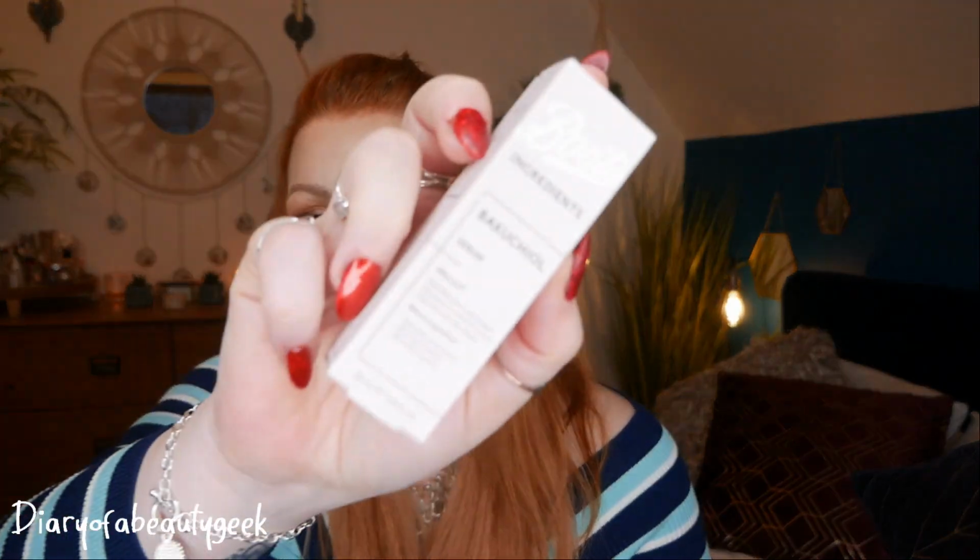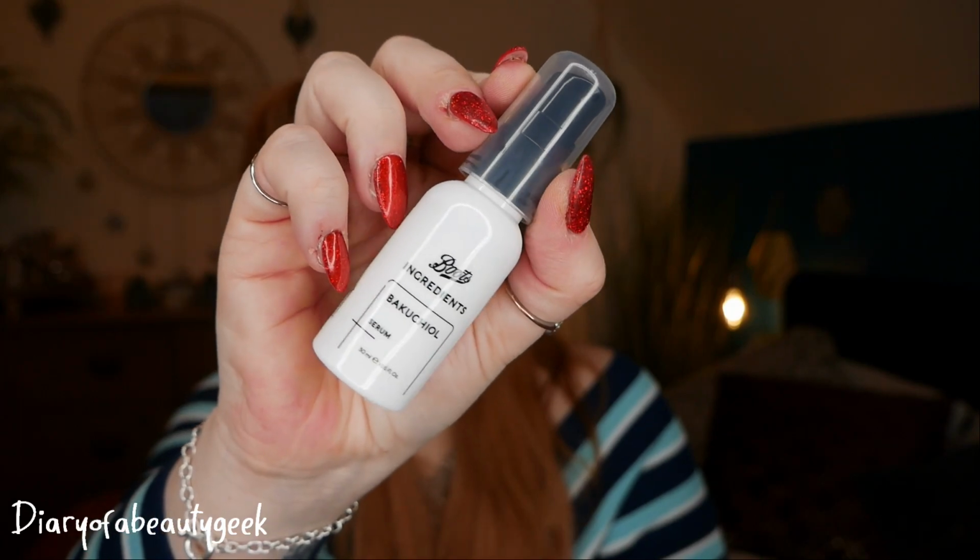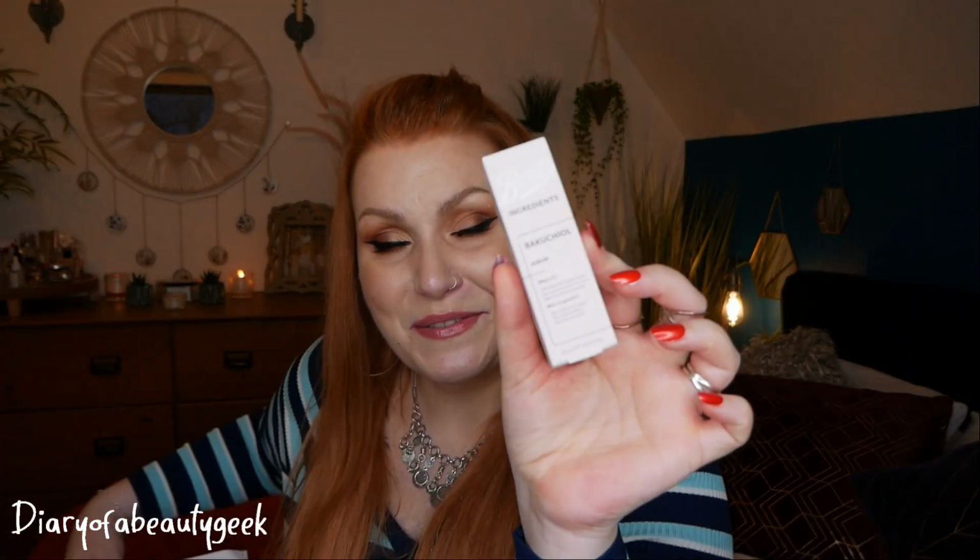Next we got a product from Boots, and this is Boots Ingredients, and this is Bakuchiol, and this is a serum. It's a plant-based alternative to retinol. The serum helps skin look rejuvenated. It's more radiant, more healthy and feels smoother, and we got 30 mils here. I've heard great things about this ingredient. Please let me know down below if you use it and how it compares to an ordinary retinol. I'd love to know if you notice any difference. The information just goes on to telling you what I read off the front there. So you've got a face serum.